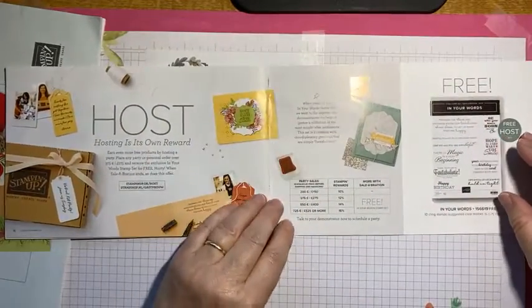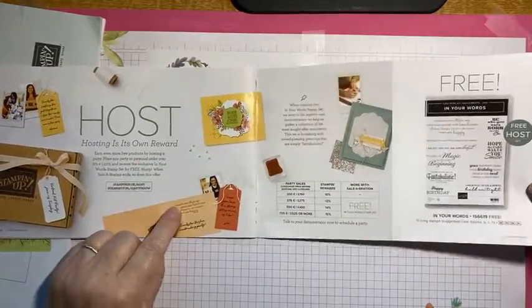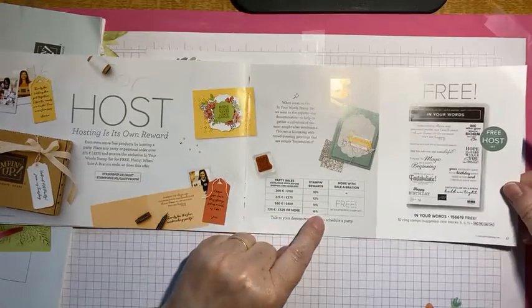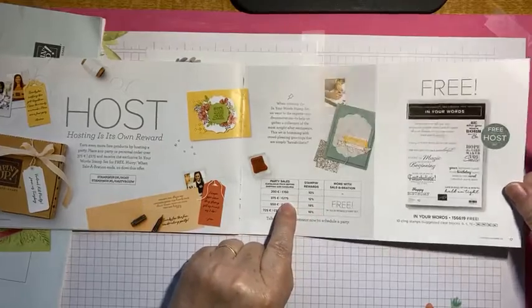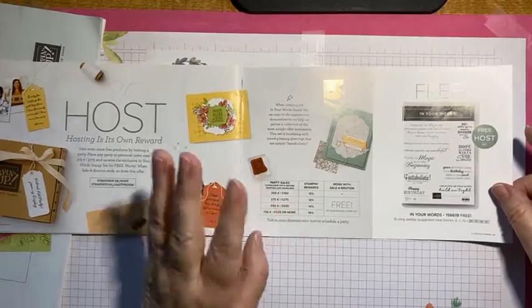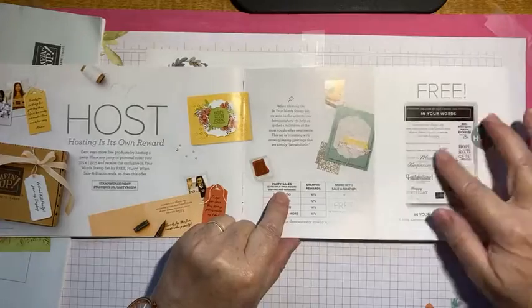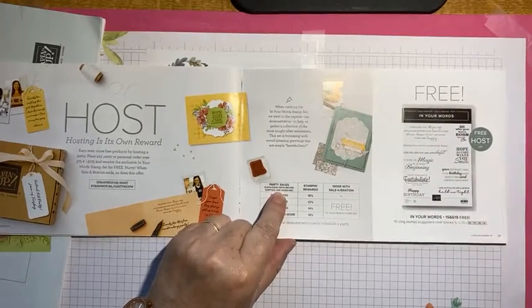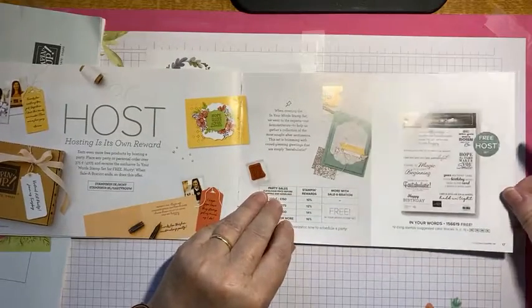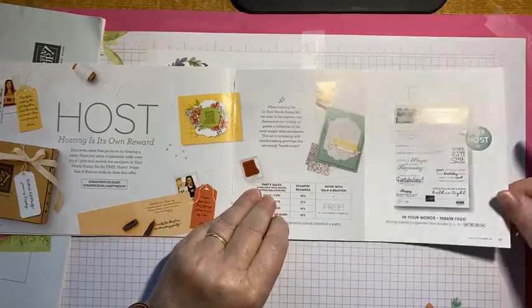Right, so this is what I was talking about, the host. Remember that we were talking about if you spend £150 or more, then you get the Stampin' Rewards. Once you get to £275, first off, I might be asking you, well, why aren't you joining and getting a free bundle? And I'll talk about that in a minute. But if you don't want to do that, then you will get this free host set instead. So not only do you get your Sale-A-Bration items, you will also get another further stamp set. This is called In Your Own Words.